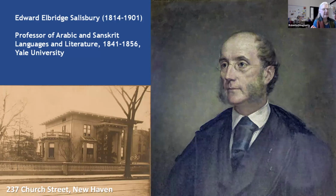In 1870, he donated his entire personal collection of books and manuscripts related to the study of non-Western languages, principally Arabic and Sanskrit. The books used to be held in his house. That's the picture of the house. I got it from the wonderful New Haven Museum library collection. The New Haven County Courthouse stands there now, unfortunately, but the books used to be kept in that house. He donated them to Yale in 1870, along with just over 100 manuscripts. So the next slide, please.